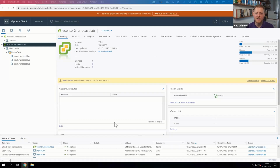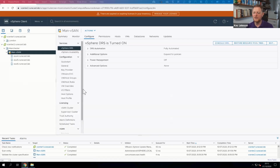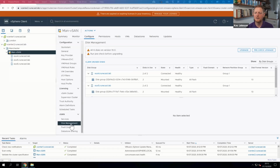If you're using vSAN, after you've upgraded your ESXi host, you'll see an alarm about the disk format version. We've got this warning, so we come in here, select the cluster, go to Configure, and then go down to vSAN and select Disk Management. This is going to ask us to do a pre-check. So don't skip the pre-check. I know that there is this option to just hit upgrade. Please make sure you do the pre-check first. The pre-check doesn't take very long at all.